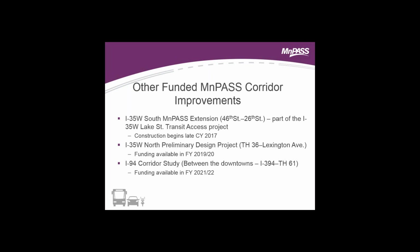We also have another project that's right now nearing the end of preliminary design and the environmental process on 35W North between Highway 36 in Roseville and Lexington Avenue in Blaine. That project will be adding a MnPass lane in each direction along that segment. Right now we have funding identified beginning in 2019, so construction could begin in 2019 or earlier on that segment.